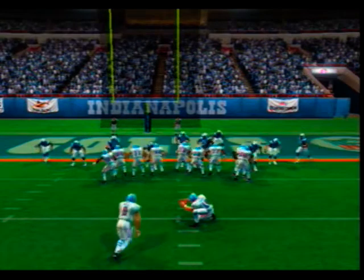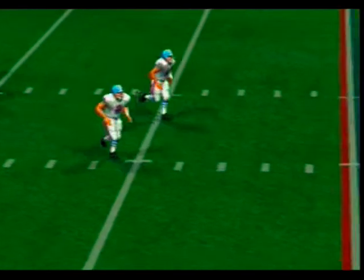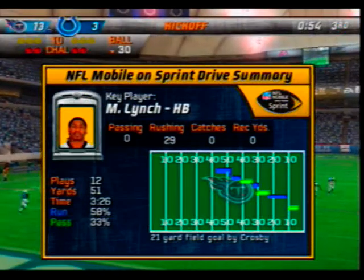Not much more than an extra point here. The attempt is good. Crosby makes good on the short field goal attempt after the offense drives it into the red zone. They had everything clicking at first and kind of sputtered out, but they still get points.